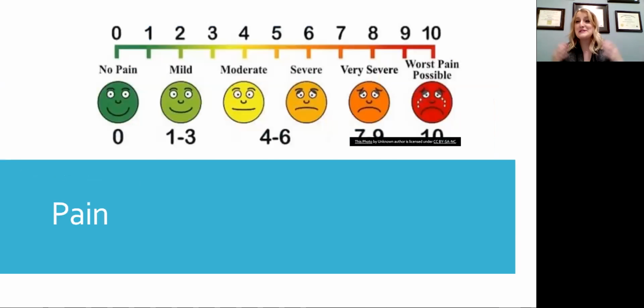And then of course, pain. We all experience pain, and also like cough and cold. It can be very overwhelming when you go to the pharmacy because they have so many options. So I included a little picture of the pain scale there for your reference.